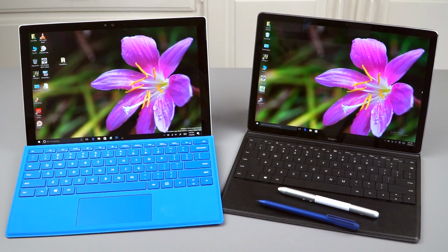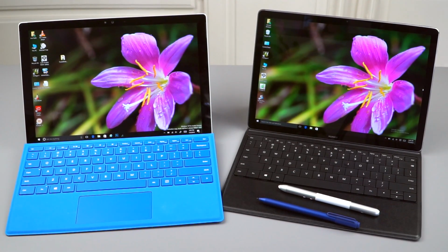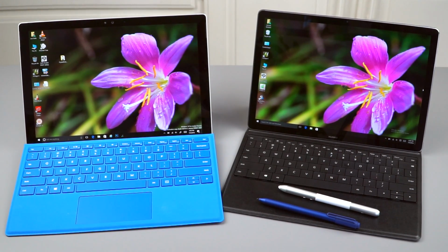So how about pens? If you want this for note-taking or for artwork, that would be one of the primary reasons to consider either of these over a traditional laptop design. It's not just because they have touchscreens. Both work with a pen.